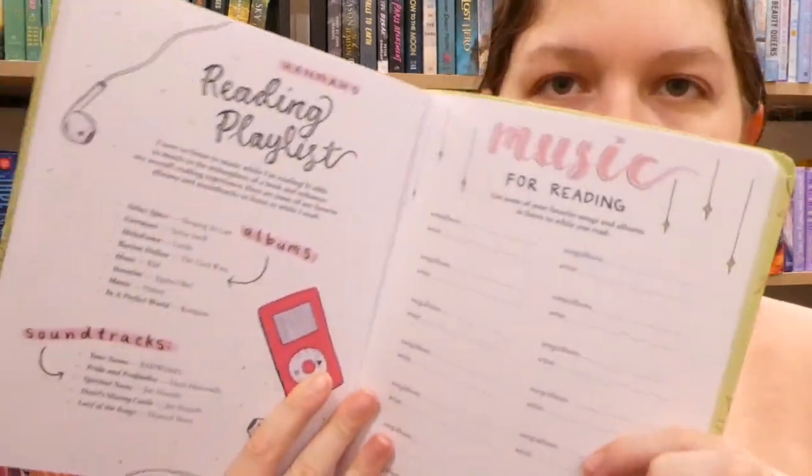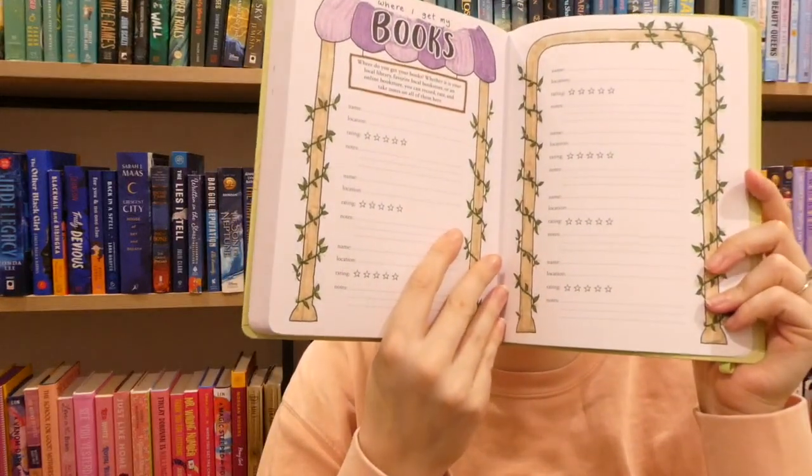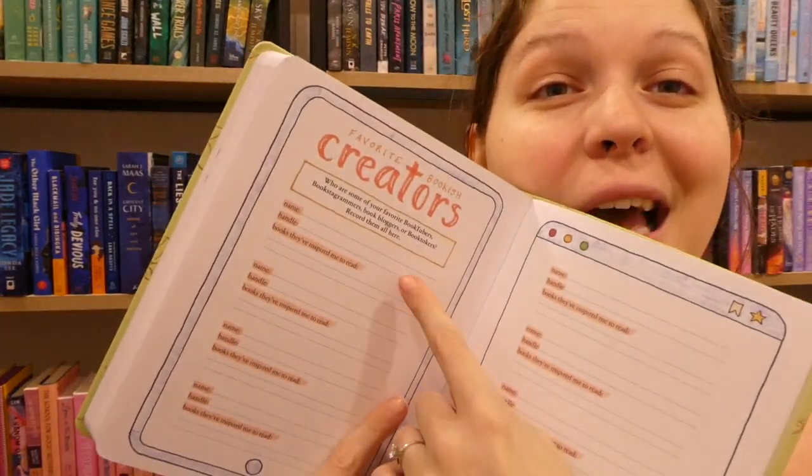Ooh, a reading playlist. So she gives her reading playlist, but also gives you a place to write down your music in case, you know, maybe you listen to an album rather than a Spotify playlist. You can keep track of where you get your books. Oh my God. Shop indie when you can. If you like audiobooks, use Libro.fm and link it to your favorite indie bookstore. You can also track your favorite bookish creators. Maybe I go in here.